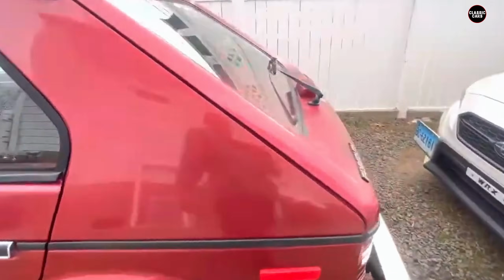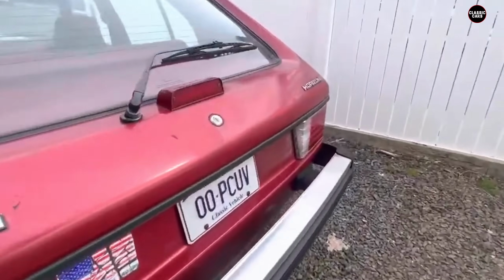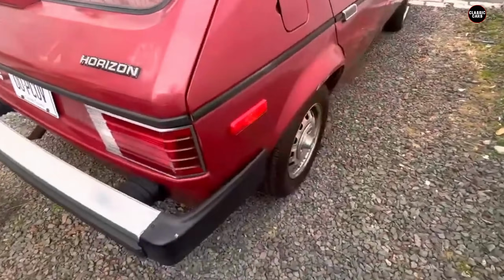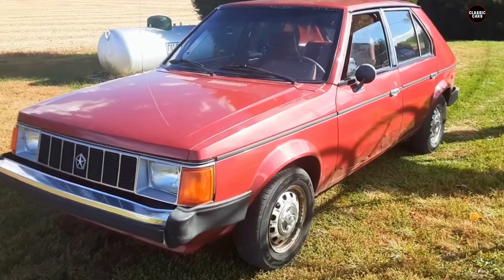The Omni and Horizon were built on the same platform and shared many of the same mechanical components, making them essentially two versions of the same car. Both featured front-wheel drive layouts, which was a significant innovation for Chrysler at the time, as they were among the first American cars to adopt this configuration.